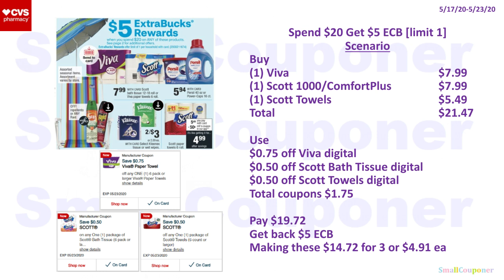So I will only do this deal if you need paper products, or if you have good CRTs. If you don't need them, then pass on this and wait for a better deal another time.